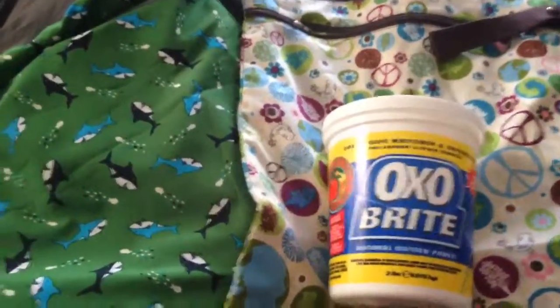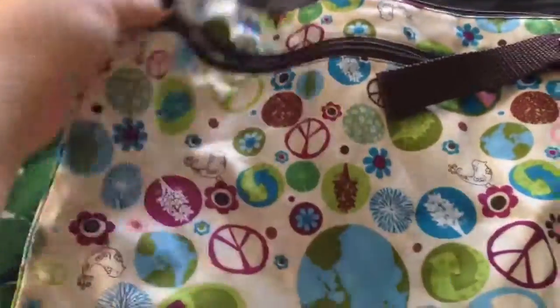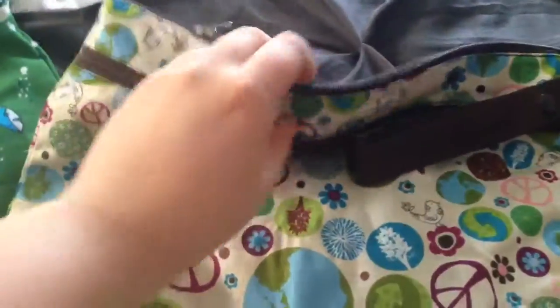And so there's my little haul. I think these are so cute. I can't remember off the top of my head what this pattern is called, and I think the tag that was on this one might have gotten ripped off.